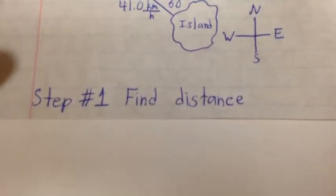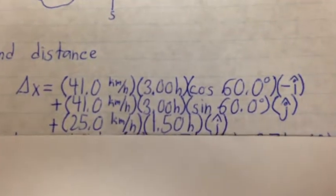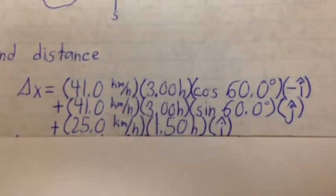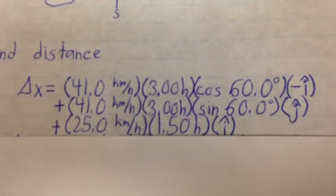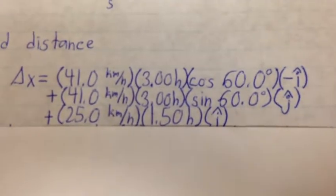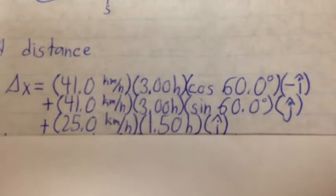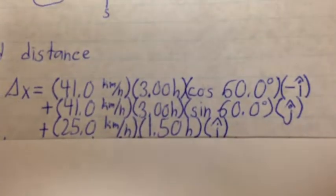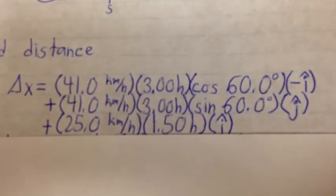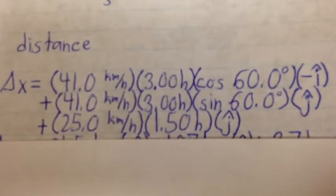Step 1 is to find the distance. So you're going to solve for x. So you'll have 41.0 kilometers per hour times 3 hours times the cosine of 60.0 degrees times negative i representing the direction, plus 41.0 kilometers per hour times 3 hours times the sine of 60.0 degrees times j traveling in a different direction than i. And add that to 25.0 kilometers per hour times 1.50 hours times j.